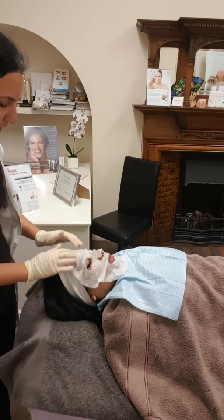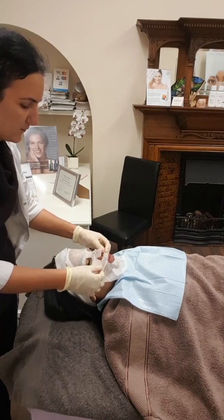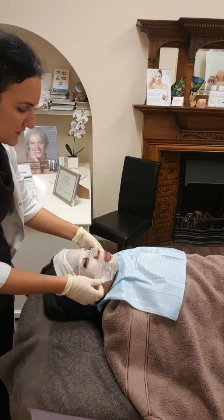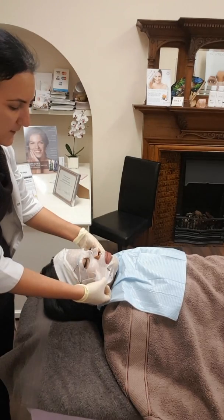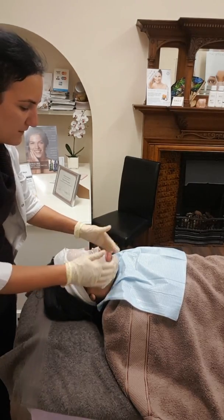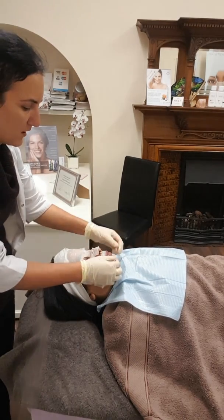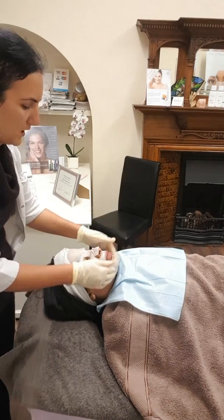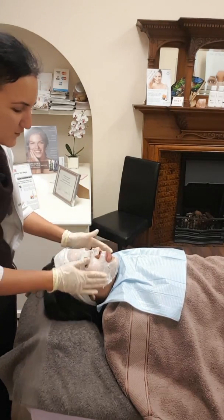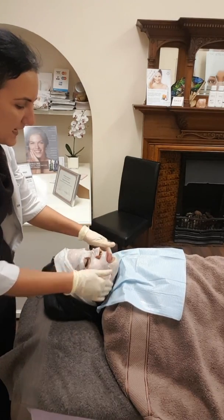If you have any sensitivity, or if you've had a particularly bad day, then it's just nice to give yourself a little bit of time at the end of the day. Make sure you clean your face thoroughly, and then you can just apply one of these masks. Or if you've been out partying, or have been meeting some friends, or drinking all night, anything like that, make sure you use one of these the next day.